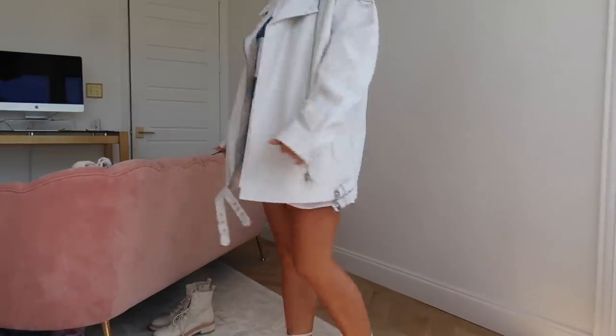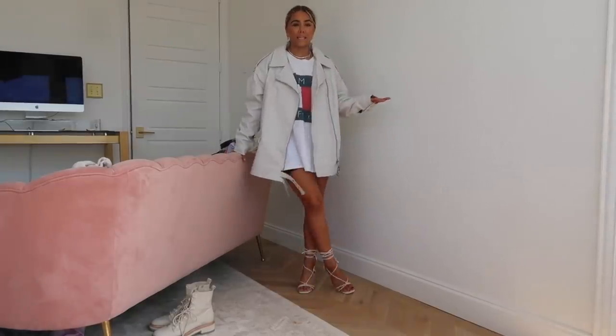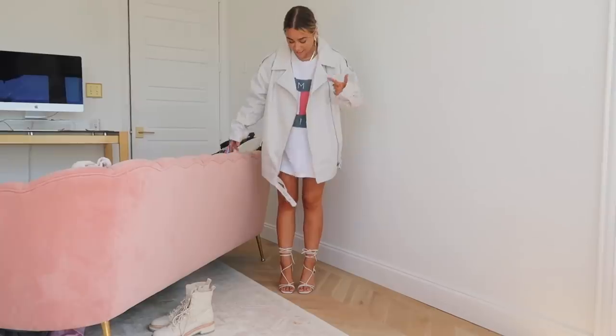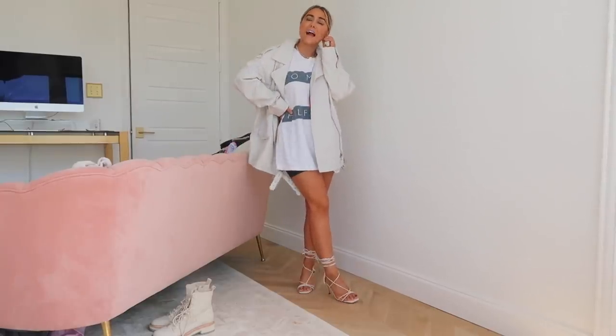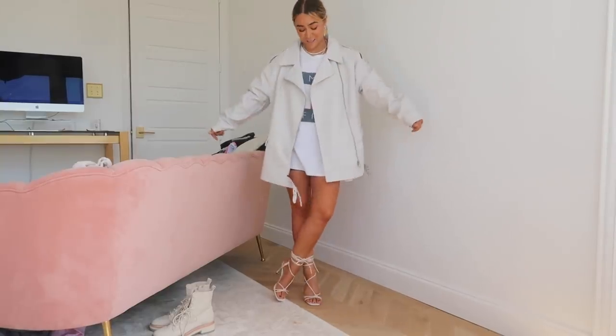And I just think it's a very effortless way to wear a graphic tee and an oversized jacket. It's just very me outfit. I love it so much, and I feel like this is the cutest thing to wear.